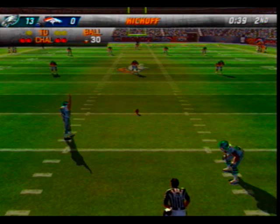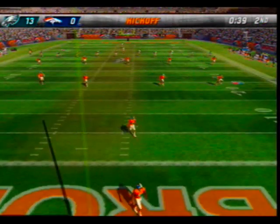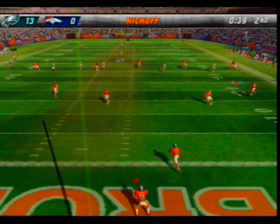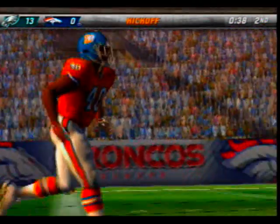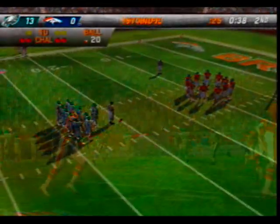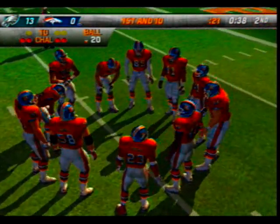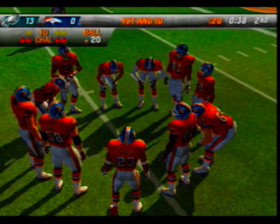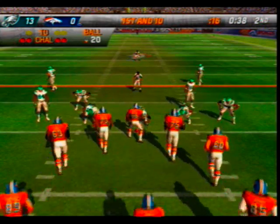Gramatica comes in to kick off. This one is handled by Crockett. The Broncos don't have much time as they start their drive at the 20-yard line. Ball on their own 20. Ball on the 20-yard line.